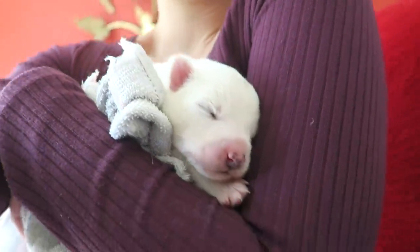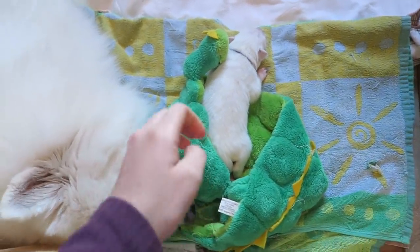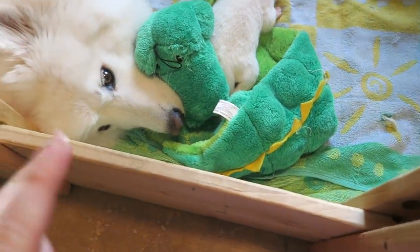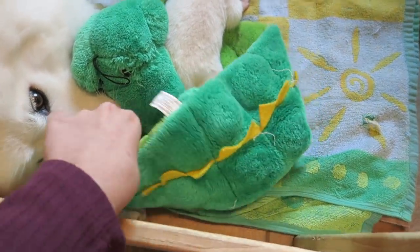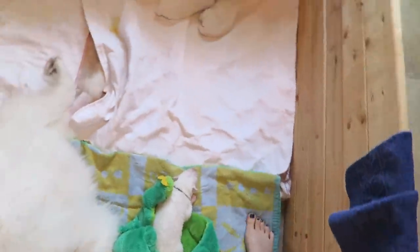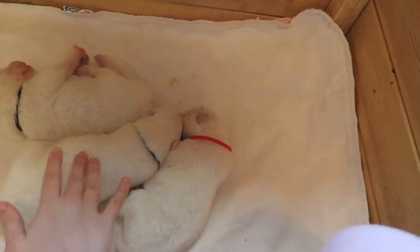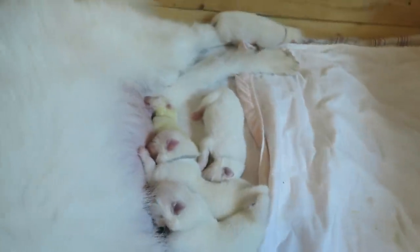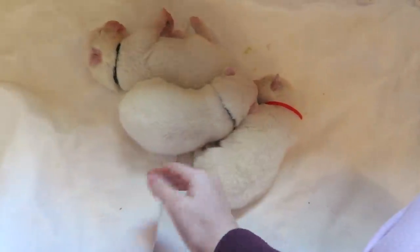Oh, look how precious. Hi, Lexi. Okay, oh, there's one right here. It's actually kind of funny because Lexi always has her gator toy in here and the puppies love laying in it. It's so cute. Okay, this one's my favorite. It's the blue one. And the rest are eating. So as you can tell, they definitely have gotten bigger.